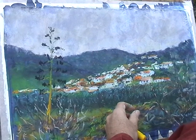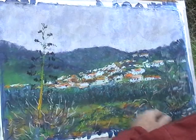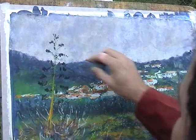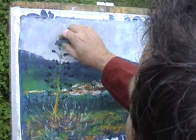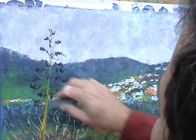Now if I come back on those, I'll just put these colours down. If I come back on those with the deep blue up here, you see a little bit of colour gives it life. I don't use pure black over that.